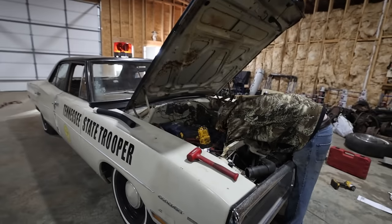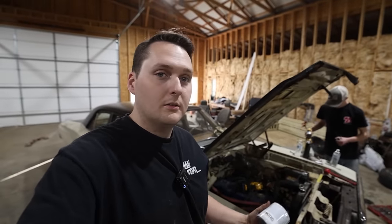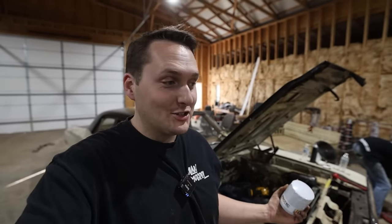So we put a new water pump on it. That should fix it up. We're about to go for a drive. Breyer's buttoned up the water pump, got the fan on, hoses, everything done, and you almost thought I forgot. Got a new oil change for it. Slap this on, and then I promise, we're leaving. It's driving right now.